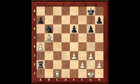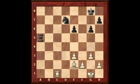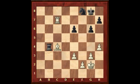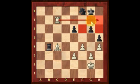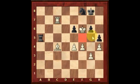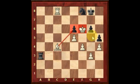So Gashimov tried to exchange off one set of pawns, but this rook on the 7th is very, very powerful, an ideal position, fixing these weaknesses, just ready for an infiltration of the king, going into f6, and there's just nothing black can do here. So that was positioning, I thought, very impressive.